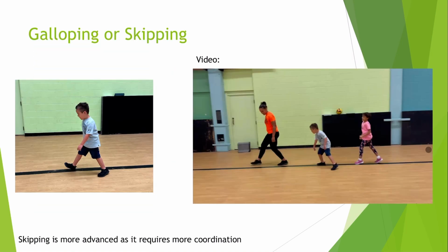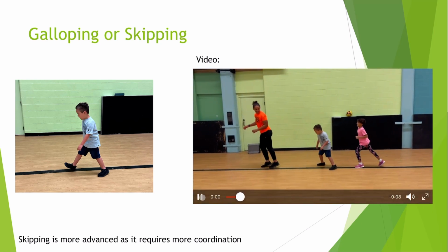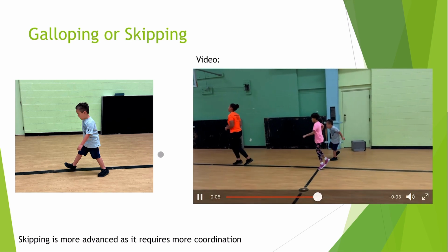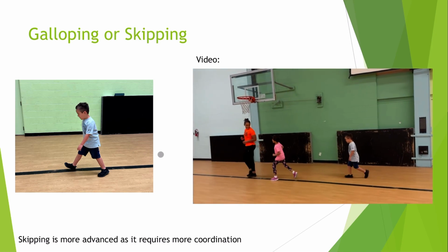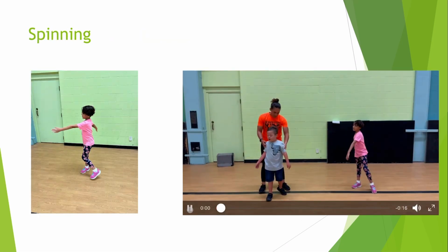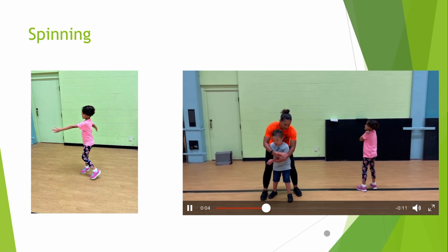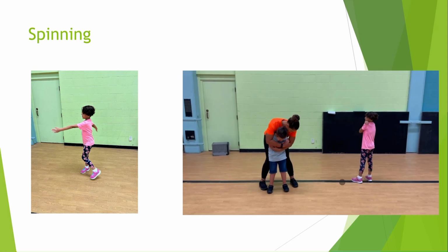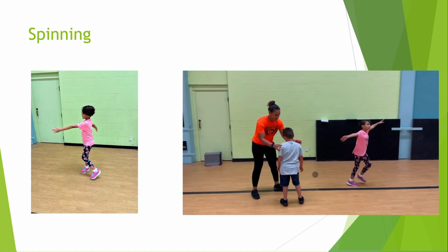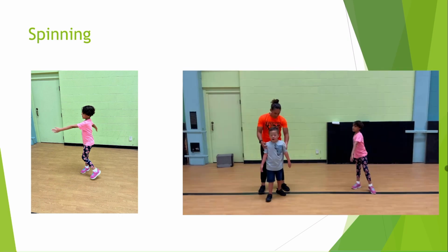So then galloping and skipping. Skipping is going to be more advanced as it requires more coordination. Here we're galloping, feet together, feet together. You go down the soccer field, basketball court. Spinning. So I had them spin 3 times and then give themselves a big bear hug. And then there's going to be some of those kiddos again that just are seeking that extra deep pressure input. And then I had them spin 3 times the other direction. And again, big bear hug.